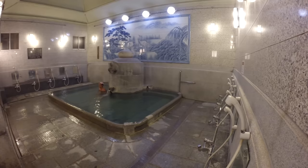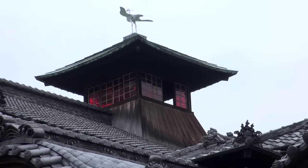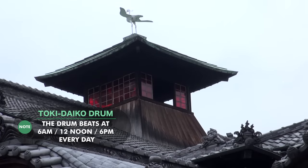I usually stay in the onsen for about 15 minutes. It was a really special experience to have the whole bath to myself. If you want a similar experience, try going first thing in the morning. Dogo Onsen opens at 6 a.m. to the beat of a taiko drum in the tower.